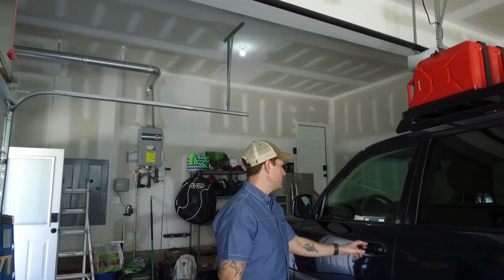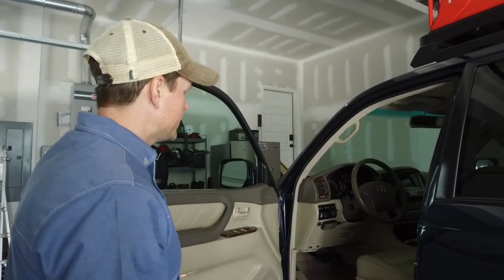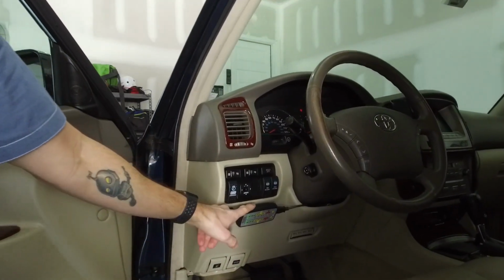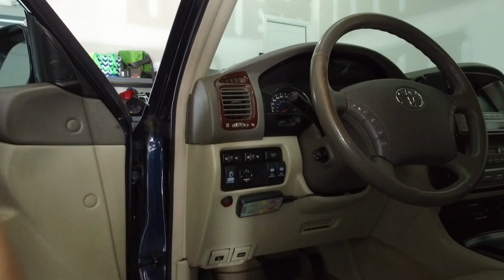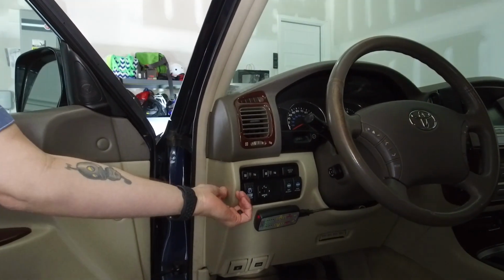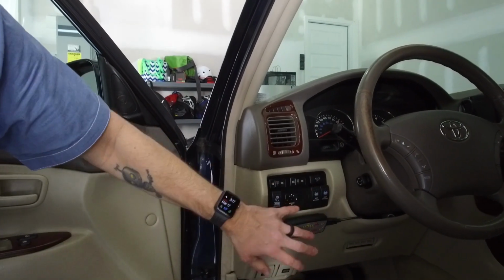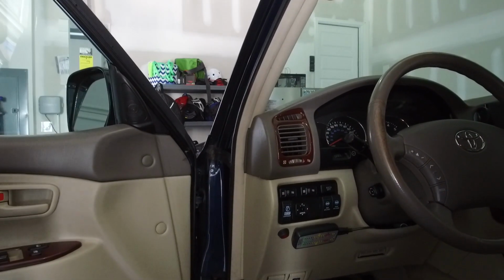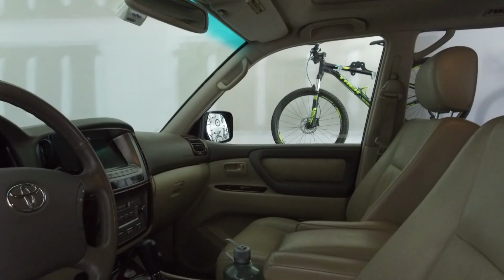I can show you, I guess, inside here, just for our controls, here's our National Luna battery monitor, just showing us what's going on with that. Actually, I didn't talk about our Rigid light that we've got here for some auxiliary lighting. Here are our switches to run our compressors and our ARB air lockers. Also running a Cobra 75 CB in here.